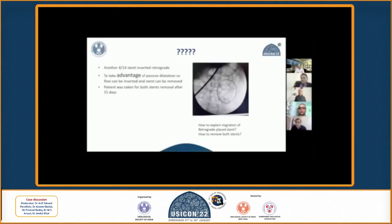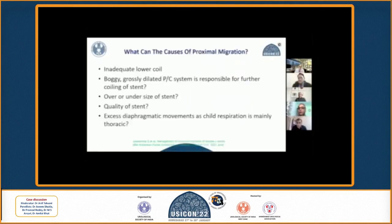The stent length, we all know it depends on the age of the baby. The caliber: in pyeloplasty, most of the time we prefer the thinnest stent available. Because this is not a matter of pyeloplasty alone, if you recall, there is some problem sometimes at the BUJ also, and you fail to cannulate the BUJ if you are putting a 5 French or 6 French stent. So I personally prefer to put a 3.5 or 4.5 French.